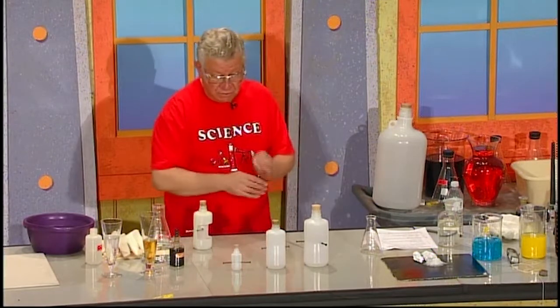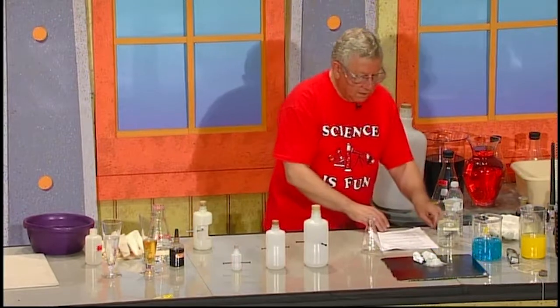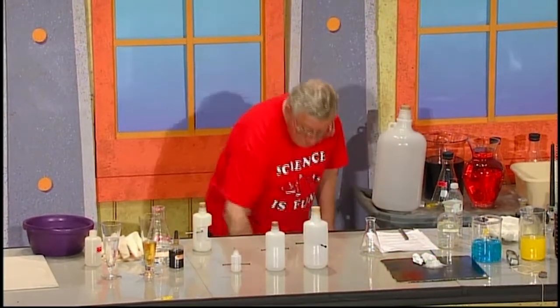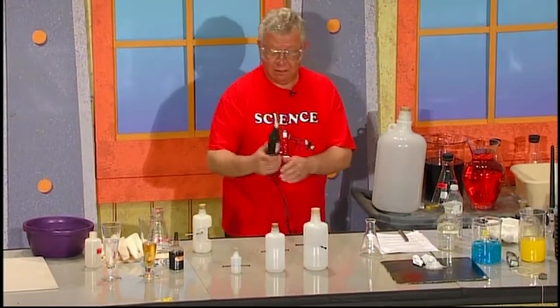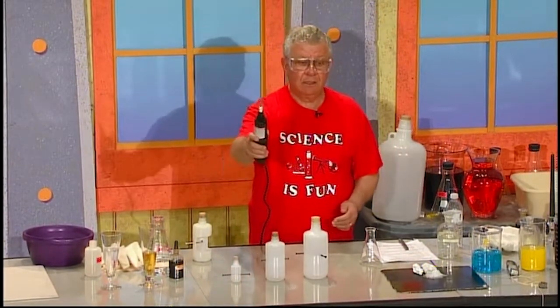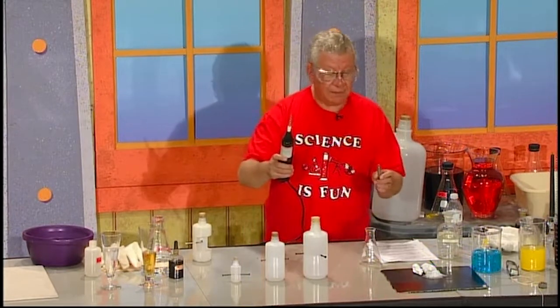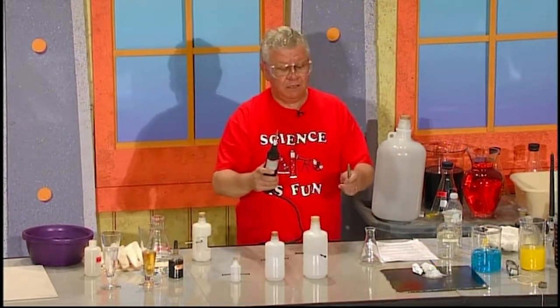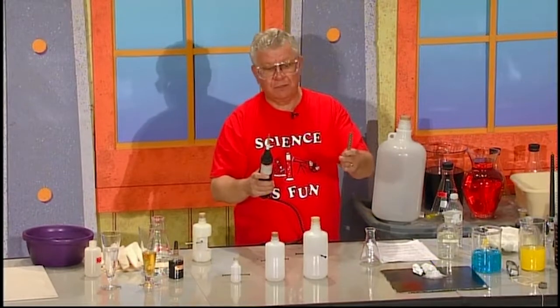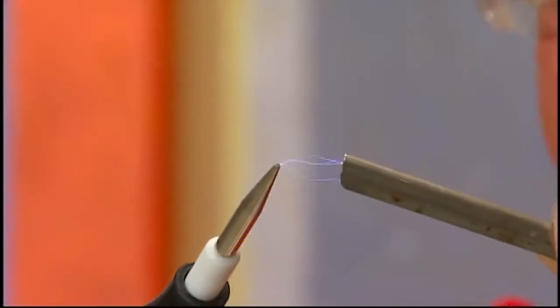And what I want to do is an experiment using something that gives off sparks. It's called a Tesla coil. A Tesla coil, when I push the button, you'll hear the sound, but you can't see the spark. Let me see if I can try to show you the spark here. Here it is. I'm going to grab this scoopula. I'm going to hold it real tight, and then, can you see the spark now jump?